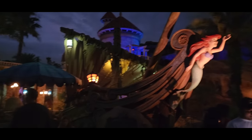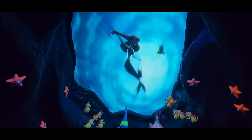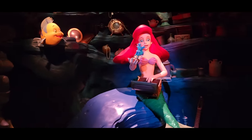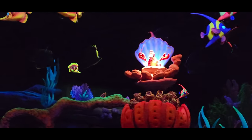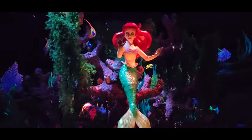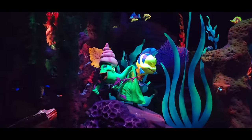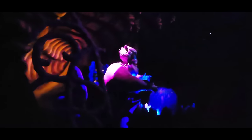Alright, we have Ariel on the radar for the next ride. Alright, just like that, my shell has arrived. It's very roomy in this shell. Nothing's working. This is the best part of this whole ride.